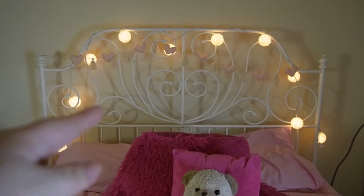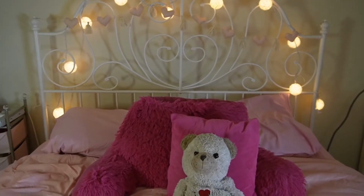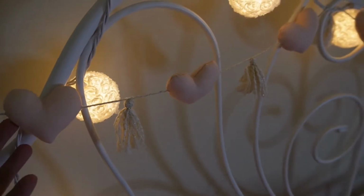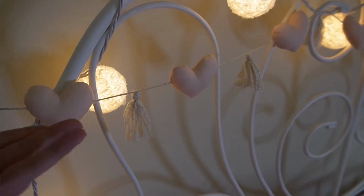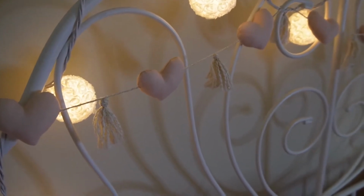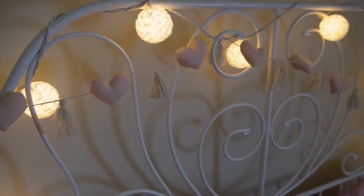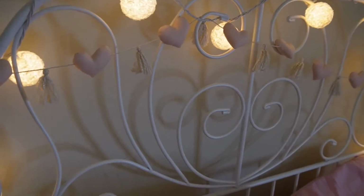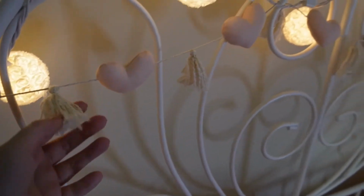And then we have my headboard. I still have the fairy lights, but I can show you my pink garland right there. I have this. I don't know when I got this, maybe 2019. It always hangs on my bed. Sometimes I just leave it up, not even for Valentine's Day. It just looks cute all year round, so I might do that again. But that's what it looks like. It's just blush pink fabric hearts with some cream tassels, and it just looks so pretty with my bed.